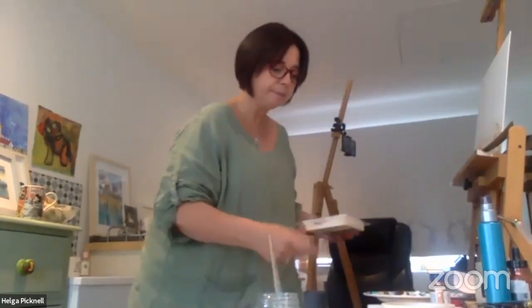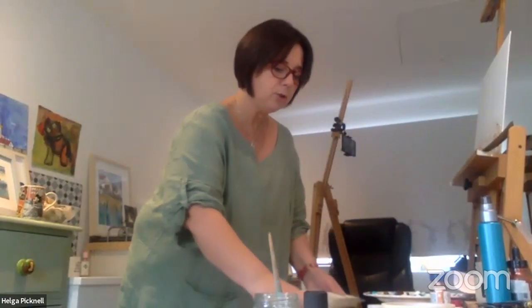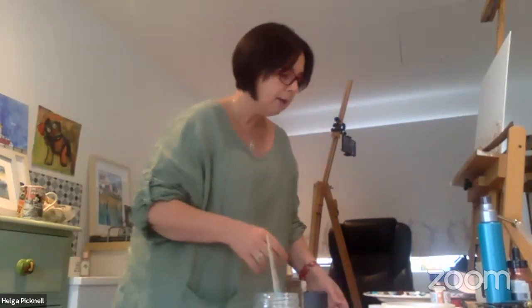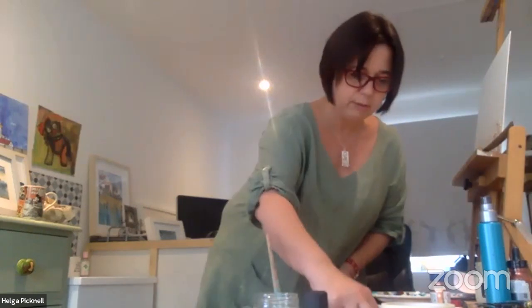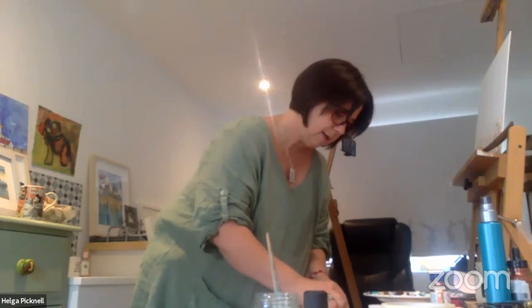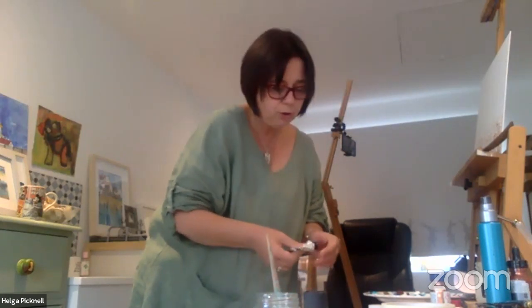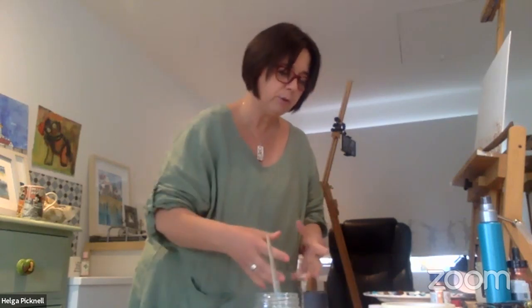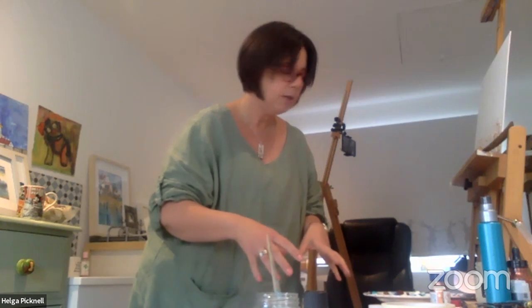And in there, I'm just going to put the colors that I want for the sky. So I'll definitely want white, which is over there. Again, no clue how it will turn out, because what I like to do is mix the colors onto the canvas. So I'll pick all the colors up with a roller and we'll just see what happens.